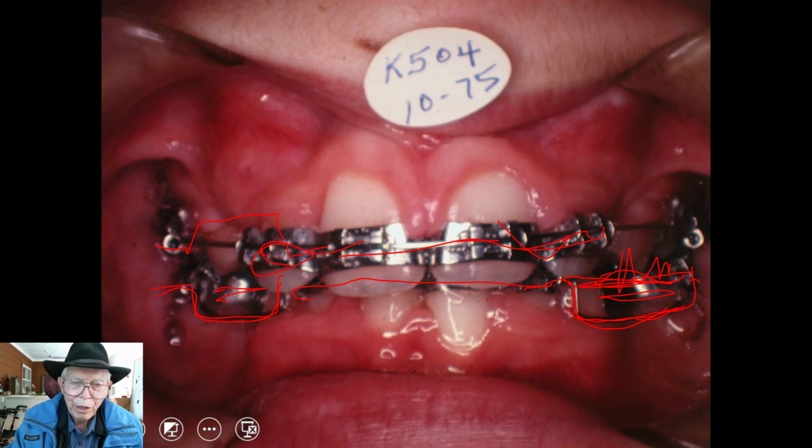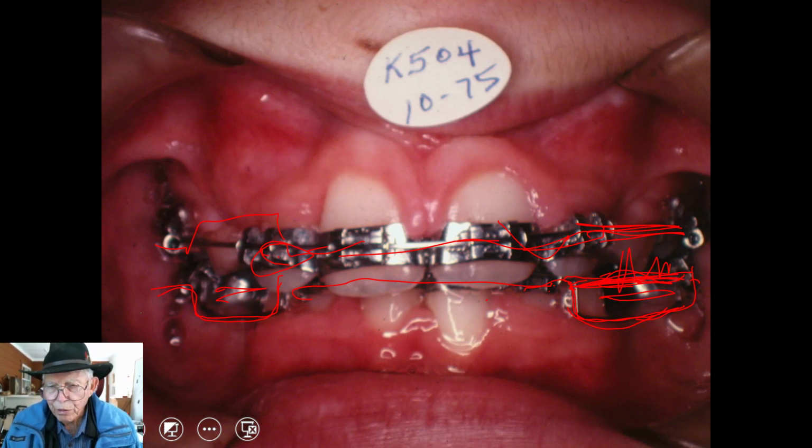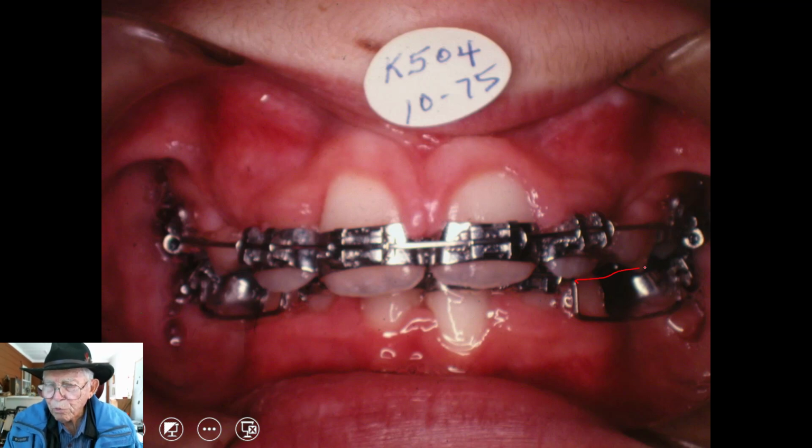It works the same way, except your occlusion doesn't bother the upper wire here, but it'll bother the wire if you've got it down on the bottom arch there. The teeth above will hit this wire, and the food, if it's hard, will bend this part down. Where you get down like this, it doesn't bother it. And you can expand with it by making these legs go out this way, or you can contract by making them this way and then expand it over here and pull it together. So you can do both ways with it.